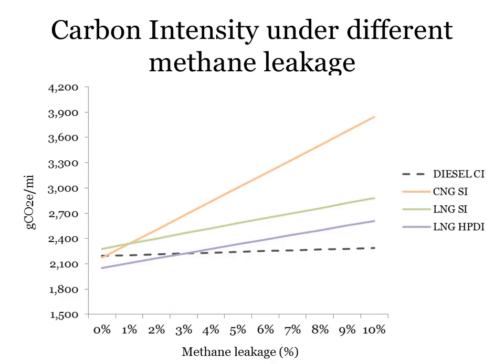And what we see here is the diesel line is a dashed line. The LNG with spark ignition is the green line. The LNG with the compressed ignition dual fuel HPDI is the purple line, and the compressed ignition and the spark ignition with CNG is the orange line. So what we see here is that the break-even leakage rate is around 0 or below, so no tolerance for leakage when we use the spark ignition engine. And we can tolerate up to 3% leakage if we're using the HPDI engine.